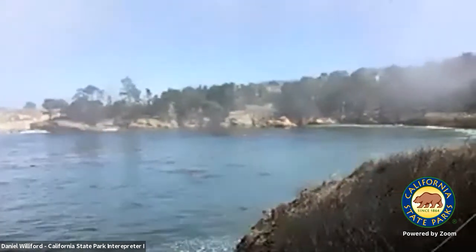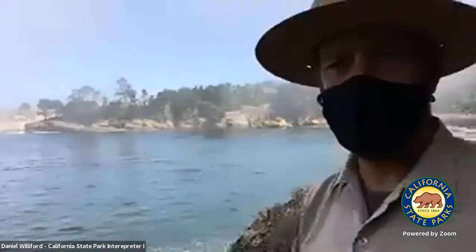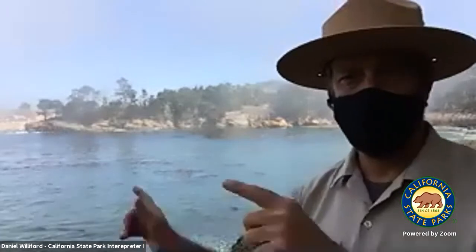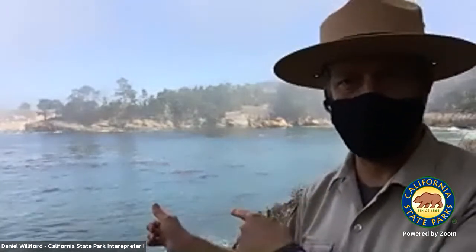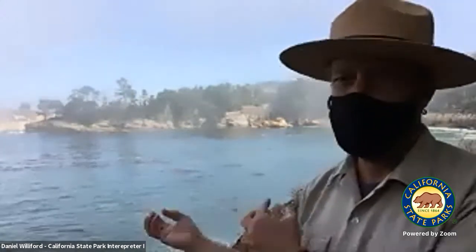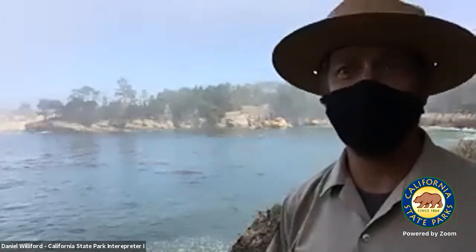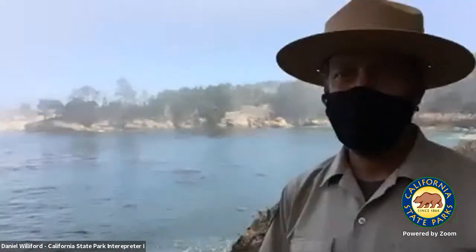The air temperature is about 65 degrees and still, not much of a breeze at all. I did measure the water temperature earlier this morning and on the surface, it was 54 degrees, which is great for the giant kelp and the nutrients that it needs and all the life that depends upon it. Now today, we're gonna get a chance to experience some of that life.